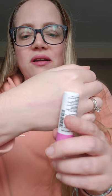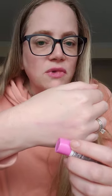I mean, look at how cute it is just with the little black sheep on it. It's just the packaging alone. It does not have a scent. Okay, now you can see on my hand even more. See how over time it gets darker? You can definitely see that looks like this color on my lips.